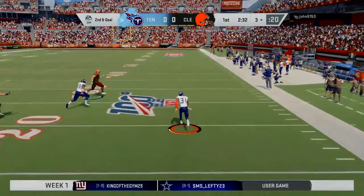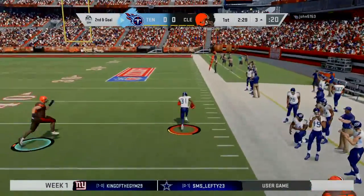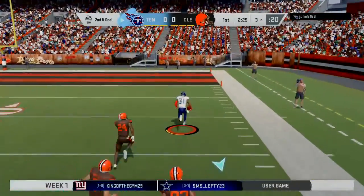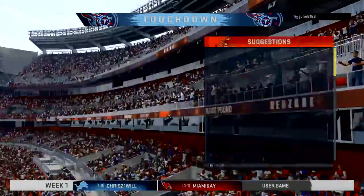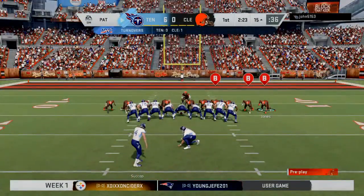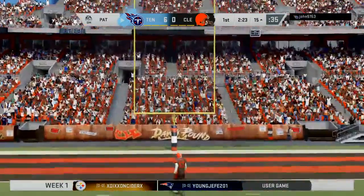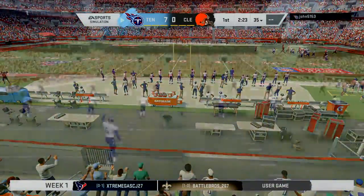Picked by Kevin Byard. And he's into the clear. 30, 20, 10, 5. And he will take this one home. It's a touchdown. Ryan Succop for the point after. And this is good. Our score, 7-0 Tennessee.